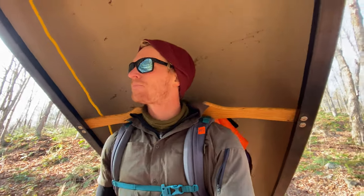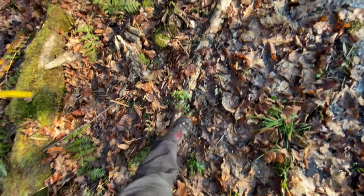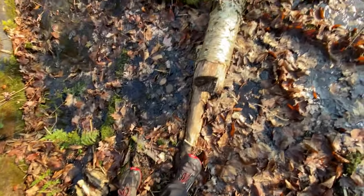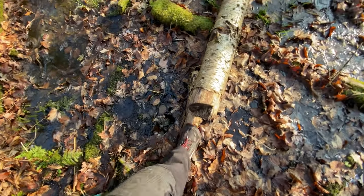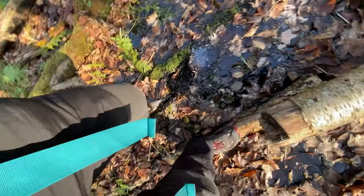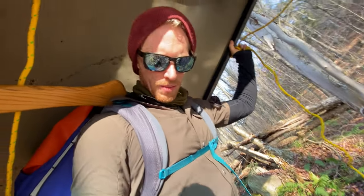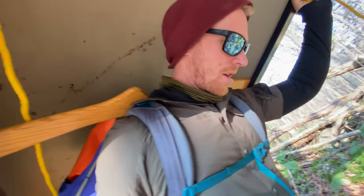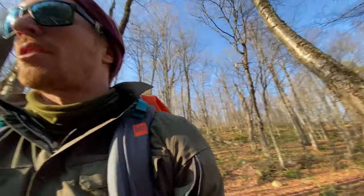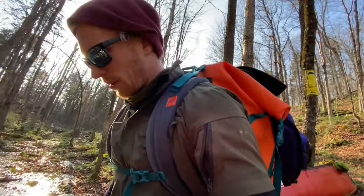Lake is just down here, but I'm not sure how I'm gonna cross this mud patch. A different solution. No! No! Muddy feet! That's gonna suck. I think what I'll do is I'll cross on that birch log with the rope and pull the boat along.